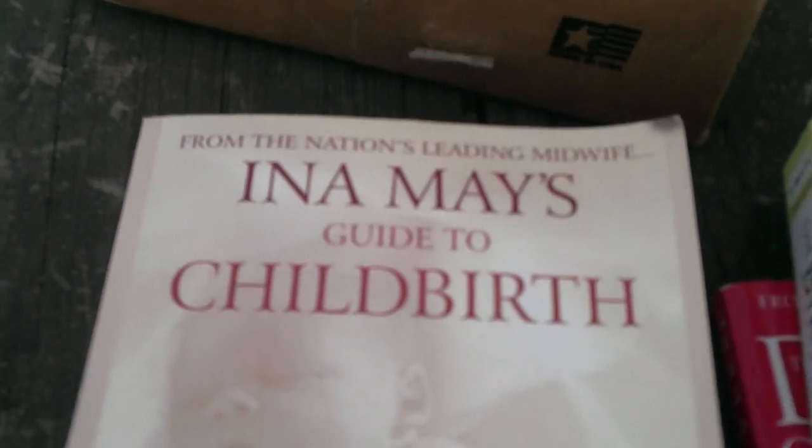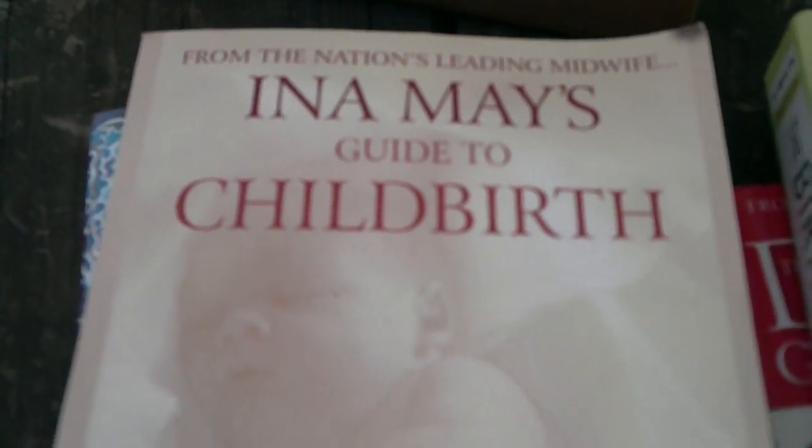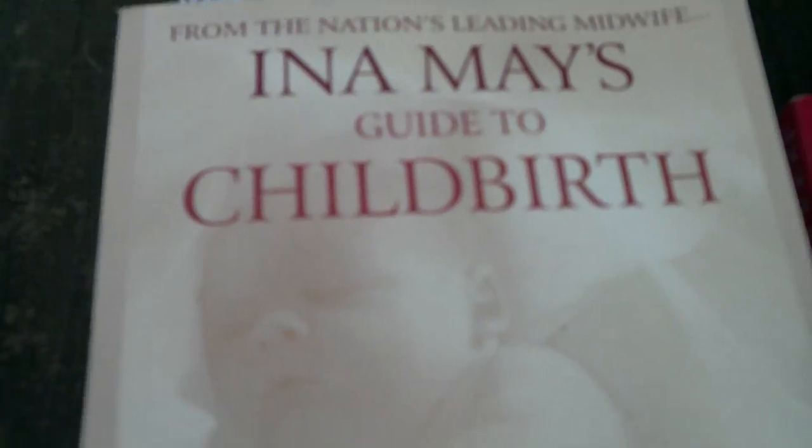I say that this is a good replacement book for What to Expect When You're Expecting, because I do not like that book, and I think it's very negative, and I think it should be more appropriately titled How to Have Interventions and End Up with a C-Section. But that's just my personal opinion. Gosh, I probably shouldn't say that, but that's okay. Here's Ina May. I love that book, and both of those books I think are fantastic.